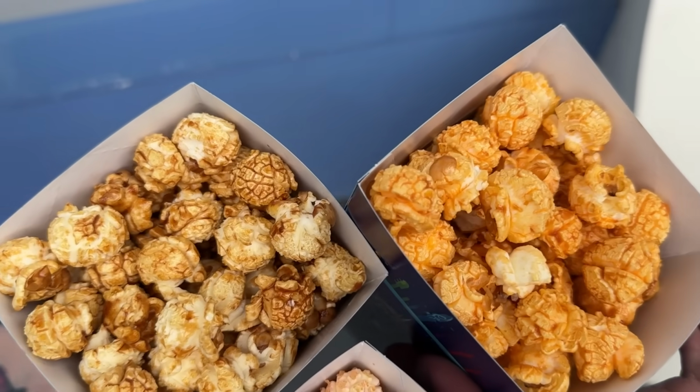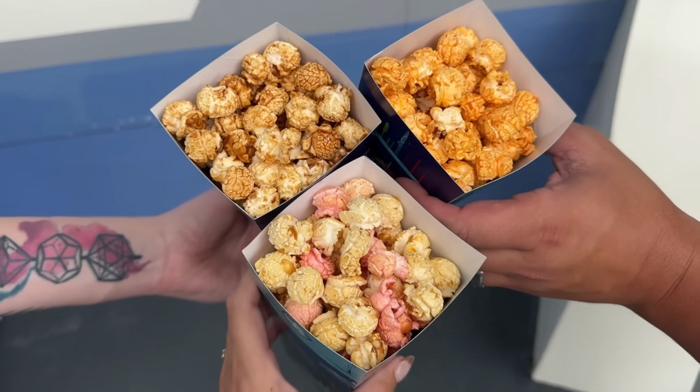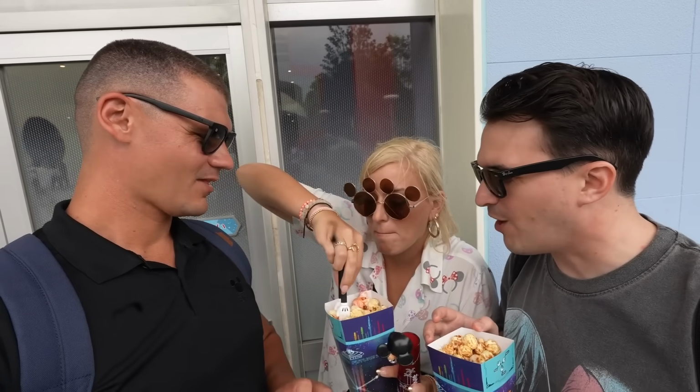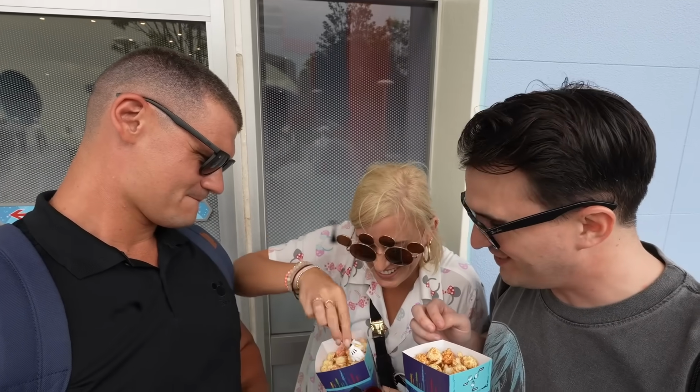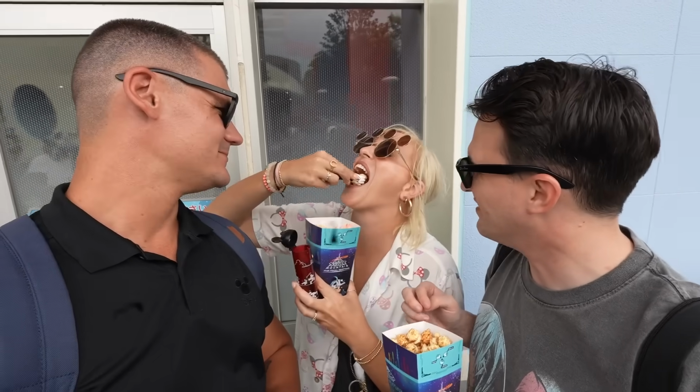And if you want to keep your hands clean and very efficiently eat your popcorn, you can get these bad boys. You can see how easy it is. Just watch her. Watch her eat with ease. I want both flavors in one bite. Yeah, good luck with that. We'll just time lapse this. There it is.